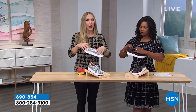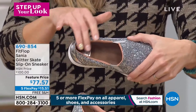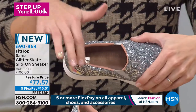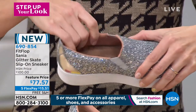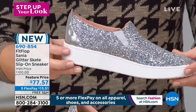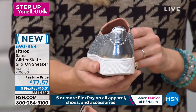I want to mention too, you have the sparkles, but they are on the outside and there is nothing that your foot is going to touch on the inside. You can even see the lining that goes all the way around, that taupe nude tone. And then inside here, it's this fabric that wicks away moisture. So you don't have to wear a sock with these. Look at the back. You could put your lipstick on in that. I mean, you could totally see yourself. That's the back of those.